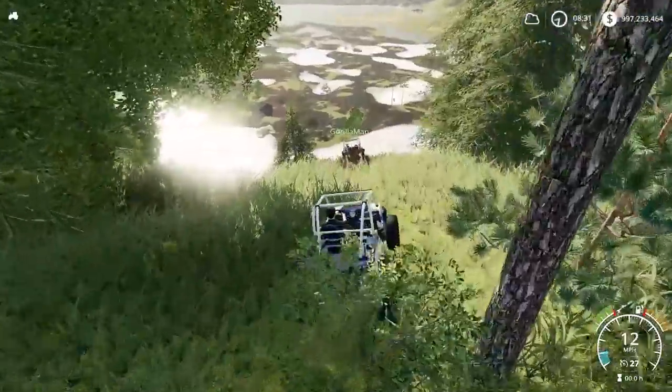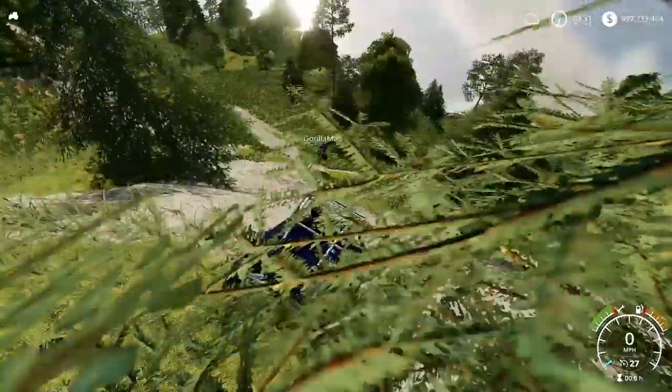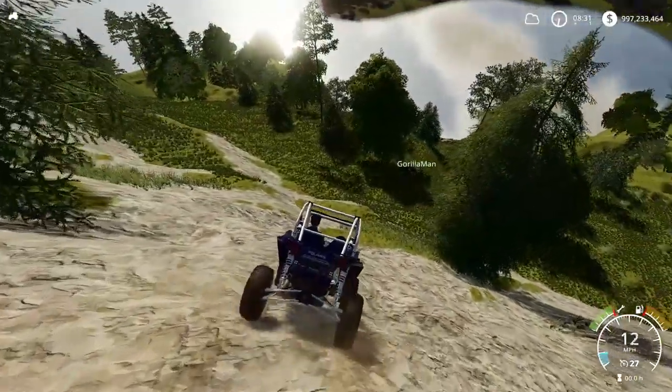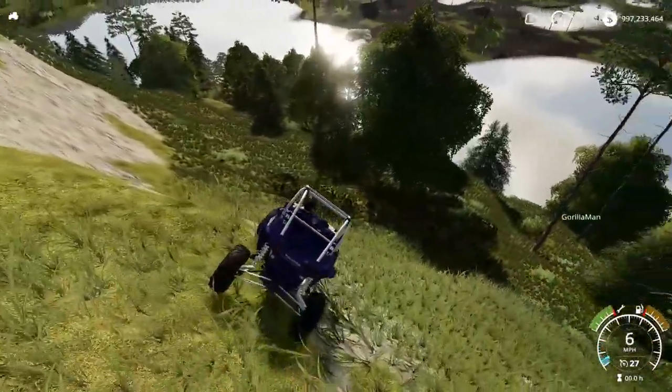Okay, so there's the marsh down there. That means all we have to do, buddy, here we go, just make it down through here. Don't. That did not end well. Dude, what the heck? Okay, hit the brakes. Hit the brakes. We got roll bars on this bad boy for a reason. You good? You good? You good?